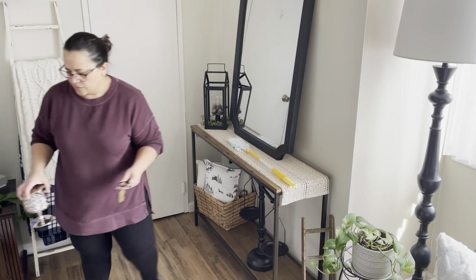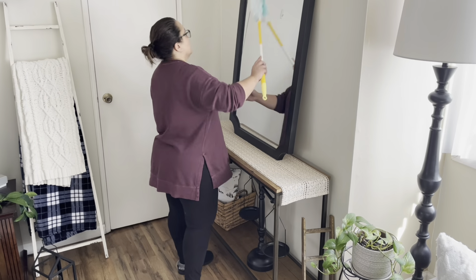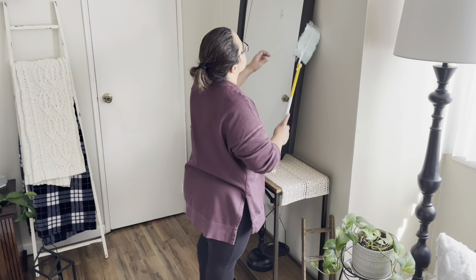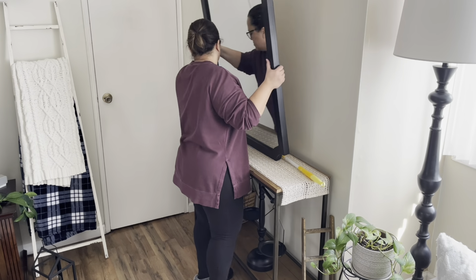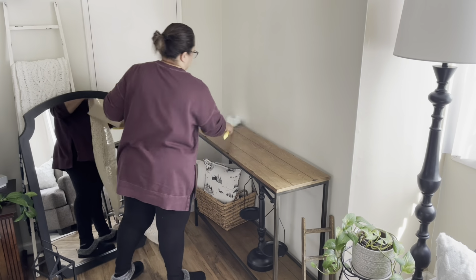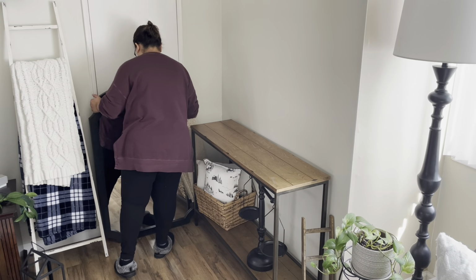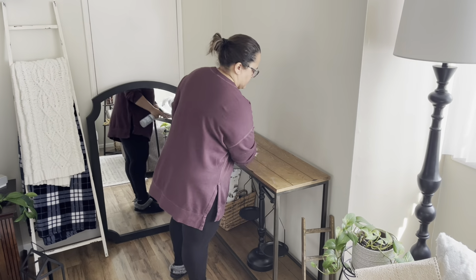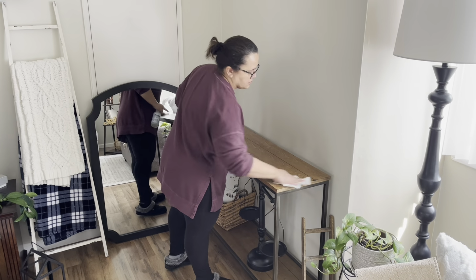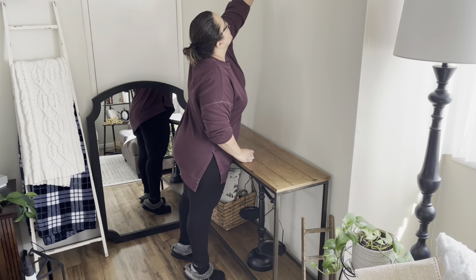But now we are on to the other side of the living room. This side, obviously, it's easier to get to daily, so it's not as bad as behind the sofa, because I try, like I said, even when I was sick, I tried to keep things tidy. I didn't do any kind of major cleaning, but I did keep things tidy, and I do pass the Swiffer every other day. It's pretty easy to do on this side of the living room, so it wasn't that bad.